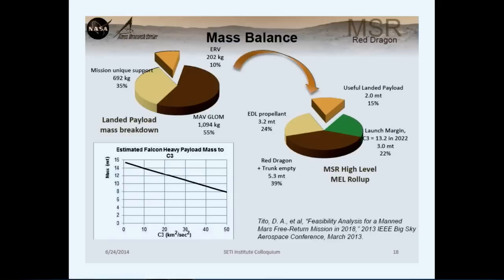On top of that, you have to add the service vehicle, or the trunk and the solar arrays and all that stuff, the cruise stage that keeps it alive from Earth to Mars. But even so, we come up with a launch margin right now of at least 20% unconstrained, of possibility for growth. Of that, the landed payload breaks out about like this. The Mars ascent vehicle itself can be in the 1,000 kilogram range. All the other stuff like solar arrays and communication gear that you need to stay alive on Mars is contained in that.